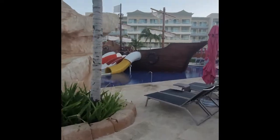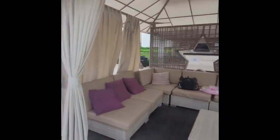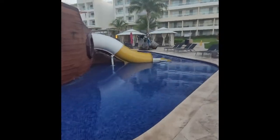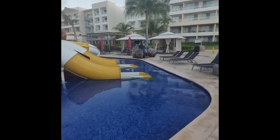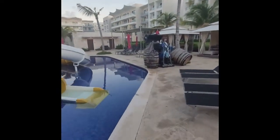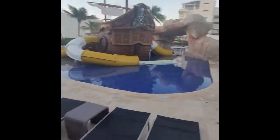Then we've got Pirate Cove, pirate ships. So I mentioned the adult seating. These are free cabanas for the adults to hang out while the kids play. Come around the corner here. We're going to walk up on Captain Jack Sparrow. Kids can play like they're in Pirates of the Caribbean.